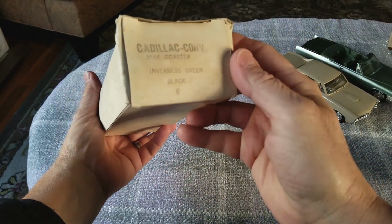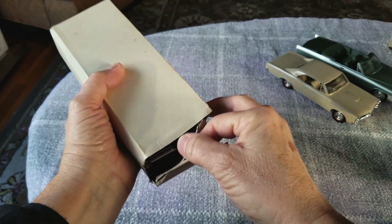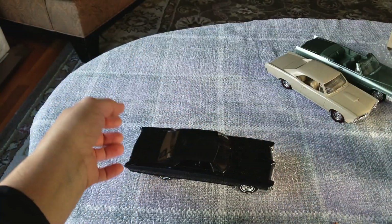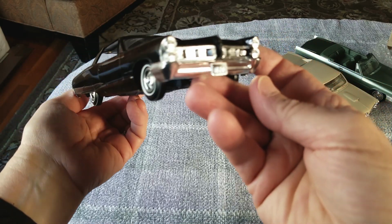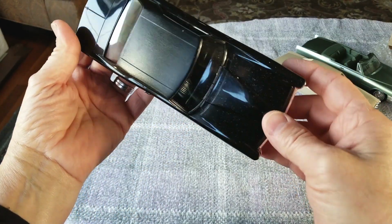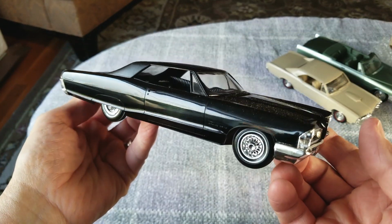Actually, I don't know. This box looks like it's actually not bad. Could be stored away, I suppose, if I put it in a plastic hermetically sealed bag. Oh, look at this. What have we got here now? We got a Grand Prix. Whoa, what year? 65. 65 Grand Prix Black. Wow. That's cool, huh? Oh boy.